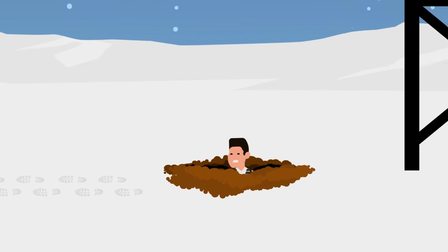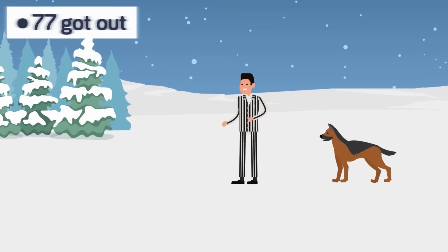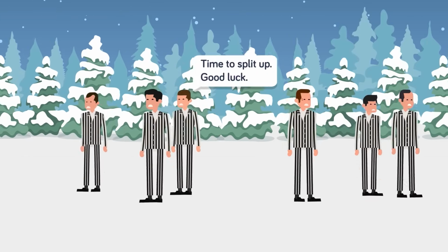When 77 made his way out, he was spotted by a guard, and the alarm was raised. Those prisoners already in the nearby forest scattered. The Germans flew from their huts, guns in hand. Those guys made their way as best they could in 5-foot deep snow.